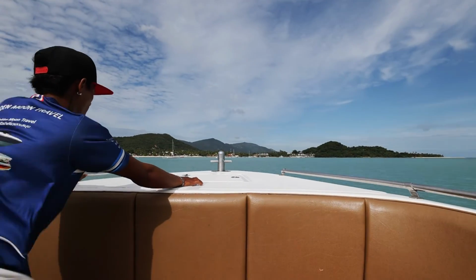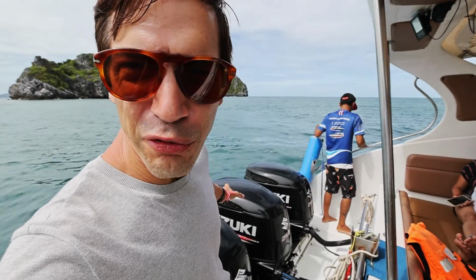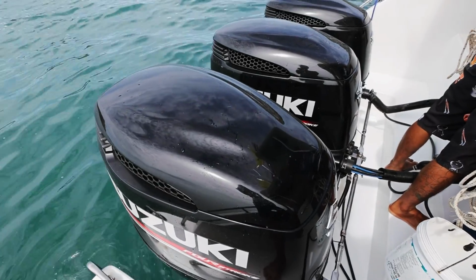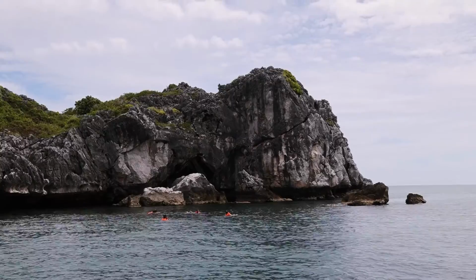That's it, we're leaving shore behind. The Golden Moon is heading out to the Gulf of Thailand. Look at these three Suzuki 250 horsepower, 750 horsepower motors. They got us here in about 1 hour's time. We're gonna go some beautiful water out there. I'm not a fish expert, but there were some purple and yellow fishes down there, some tiger stripe fishes.